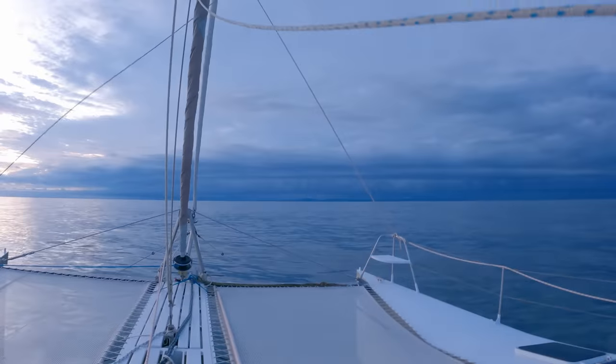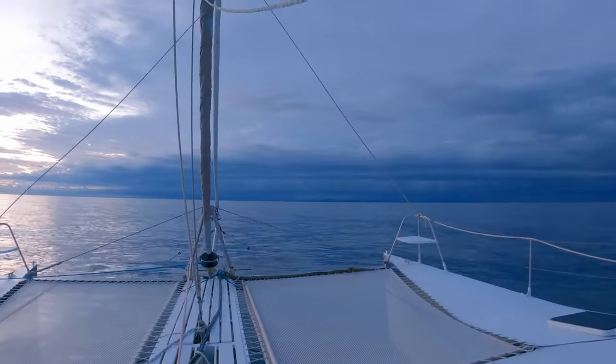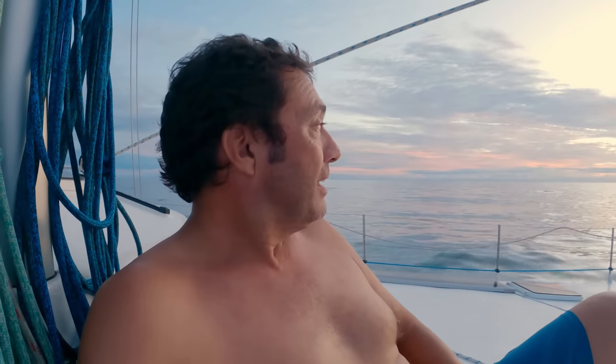Lovely evening that way. Not so much that way. Hopefully it stays away from us. Bit of a long day motoring. Tried to sail for an hour, but the wind died.